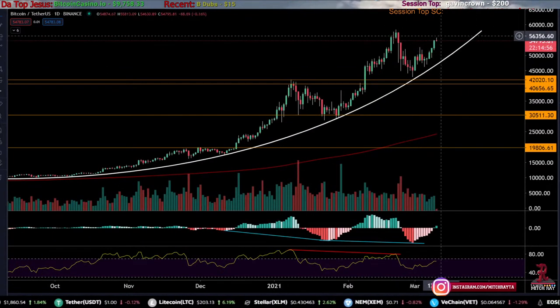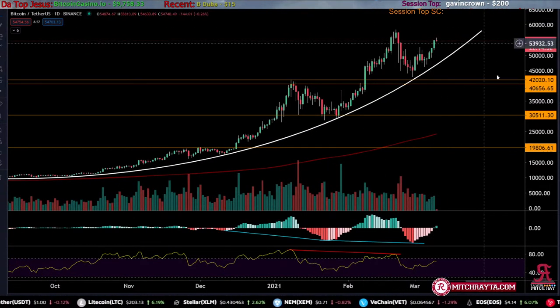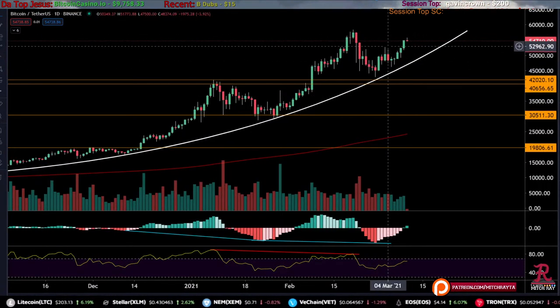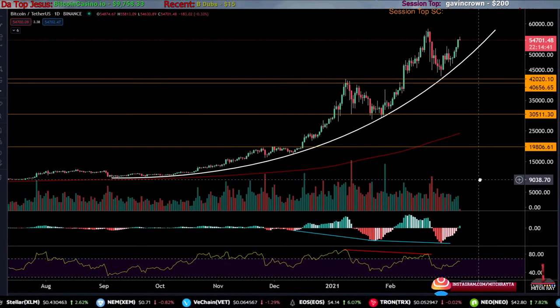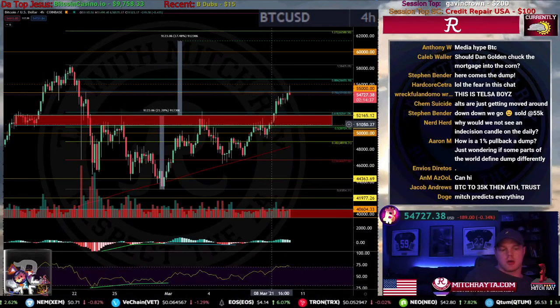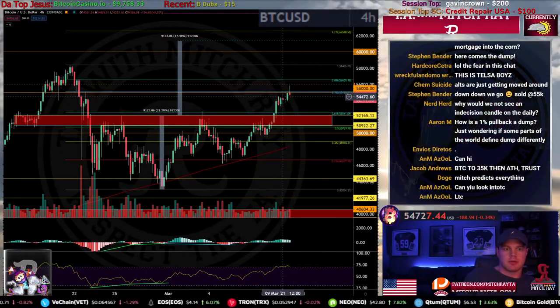But look, what if you went down to like 54K or something and then rallied? That would not be weird. So you're going to go up and down, man. You realize you haven't seen a red daily candle in like 5 days. So what happens if you show indecision here? All's well, dude, but just know where you are. This is the area we're watching intently.